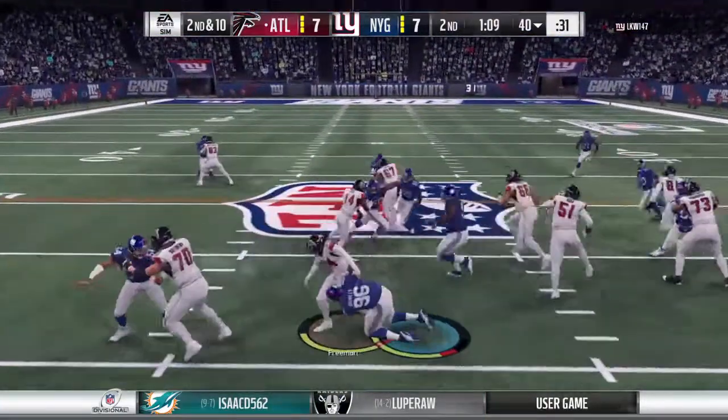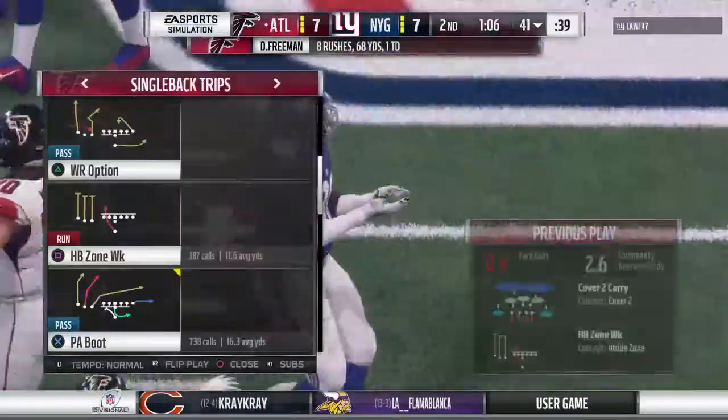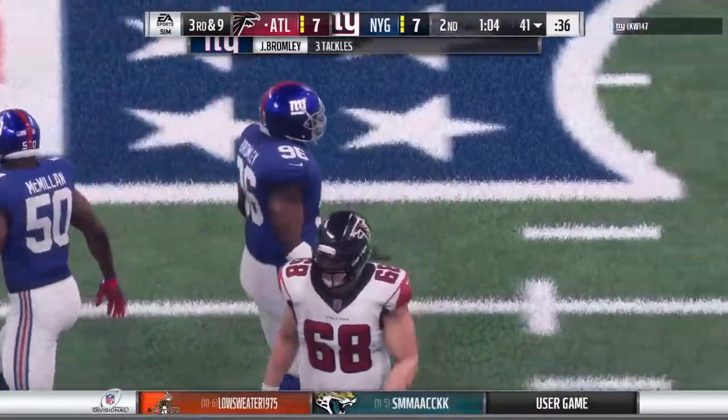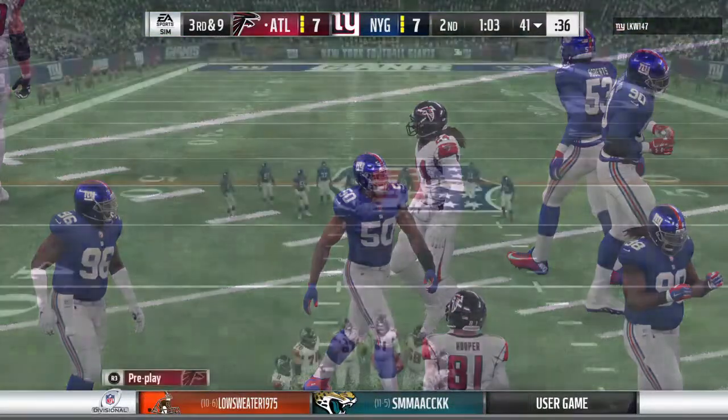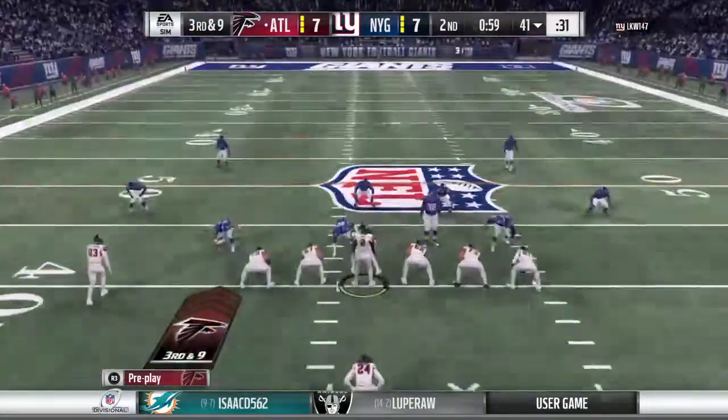On 2nd down, Freeman. And not much room to operate as he'll get this up only to about the 41. Just a gain of a yard there, and now it'll be 3rd down. Well, that's a good start to this drive on the defensive side of the ball. And force the incompletion on 1st down. Then you're able to shut down the running play on 2nd.